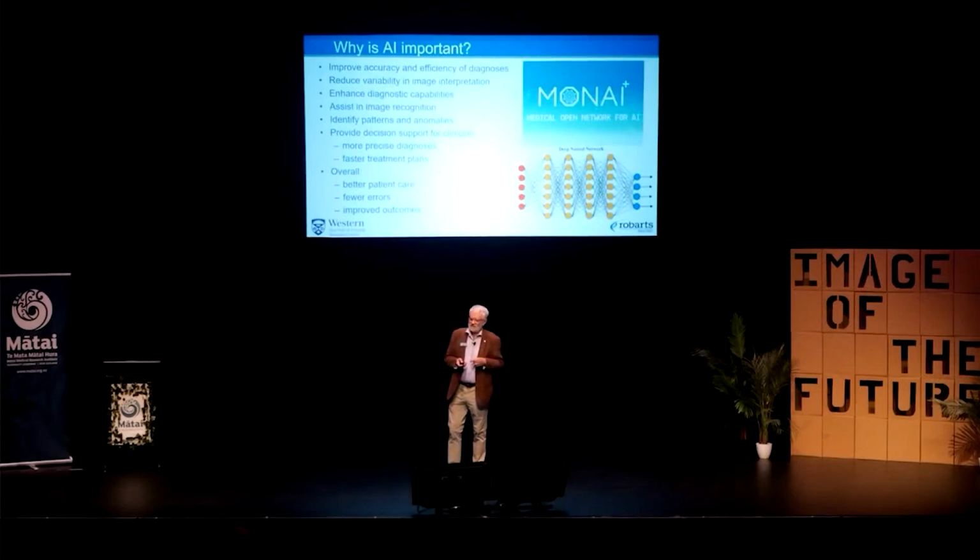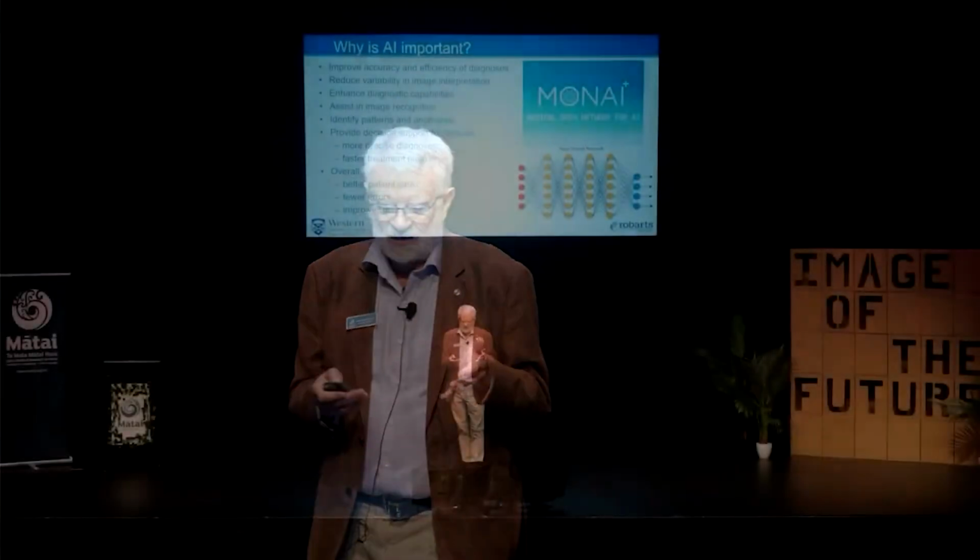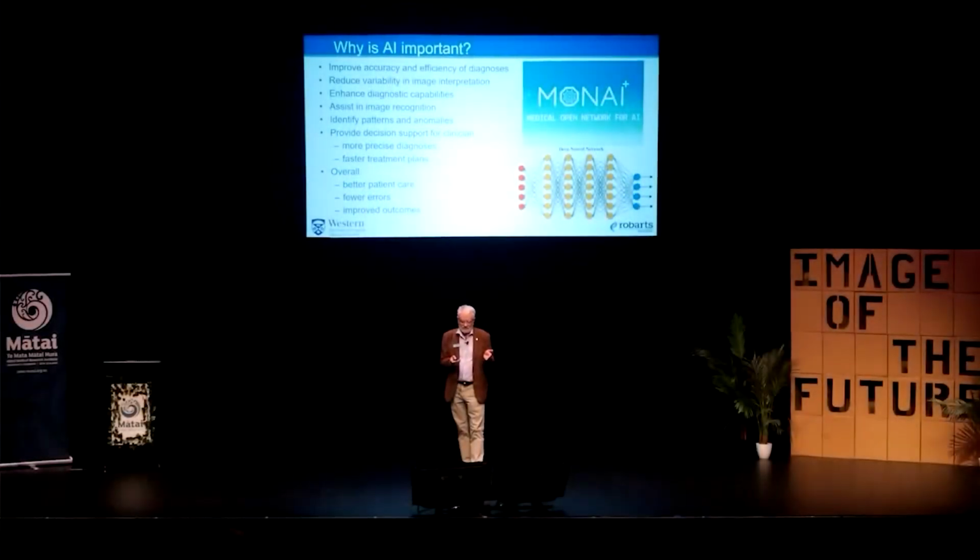Now, why is artificial intelligence important in this whole story? Well, it hasn't been around for that long, but it's been around for long enough to demonstrate that we can use AI for improving the overall efficiency of many procedures, both in diagnosis, interpreting images, identifying abnormalities, and providing decision support for clinicians. So overall, the use of AI has been shown, much to the surprise of many, to be effective in better patient care, allowing for fewer errors to be made, and improving outcomes for patients.